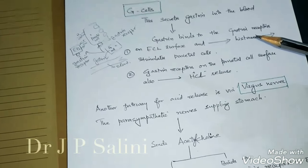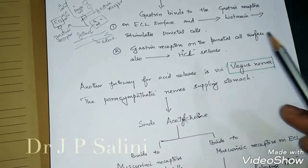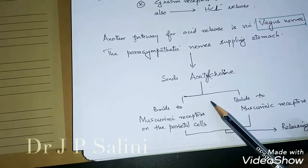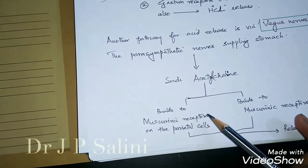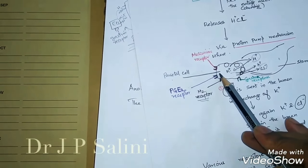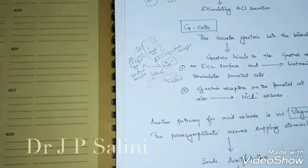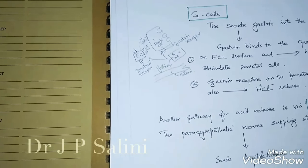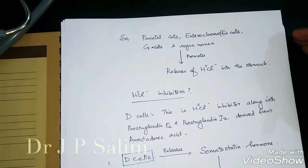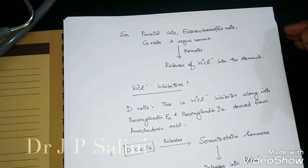Another pathway for the acid release is via the vagus nerves, the largest parasympathetic nerve supplying the stomach. Now what it does is, it sends acetylcholine. This acetylcholine binds to the muscarinic receptors on the parietal cell. Like we mentioned, there is a muscarinic receptor on the parietal cell, as well as a muscarinic receptor on the ECL. Both of them cause the release of hydrochloric acid. So the parietal cells, enterochromaffin cells, G cells and vagus nerves promote the release of hydrochloric acid into the stomach.